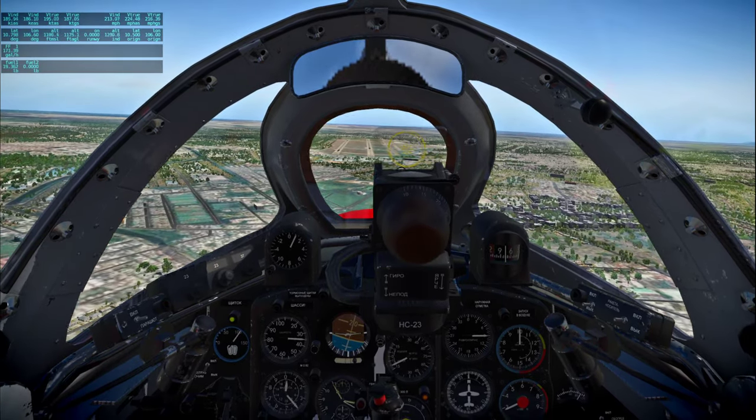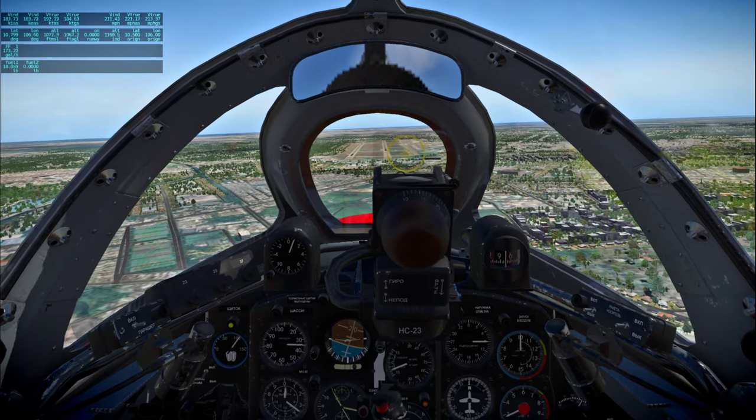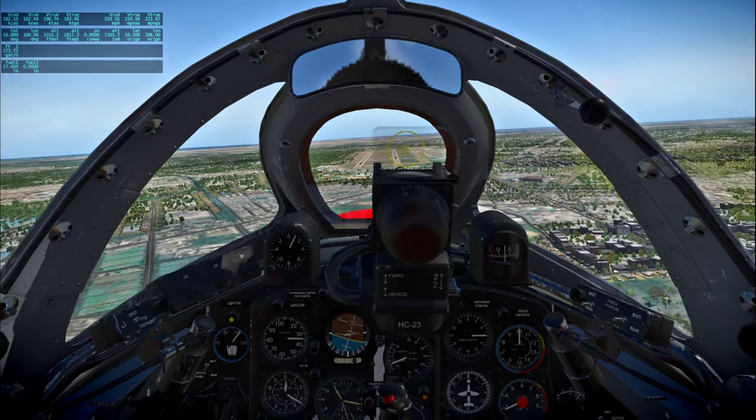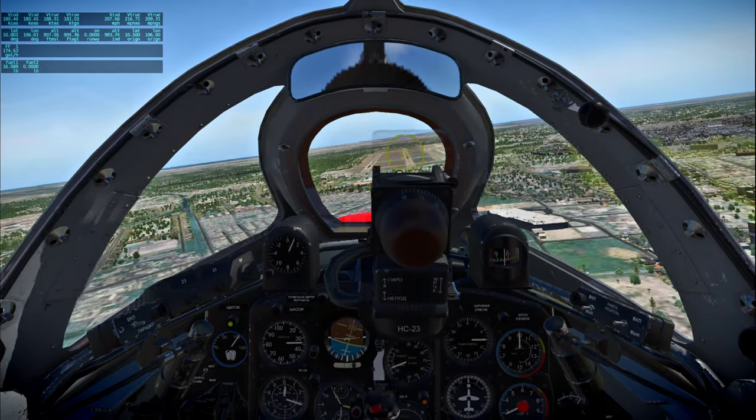20 pounds of fuel left. Oh boy. Well, we're going to stop on the runway one way or another. Either we're going to slow down naturally or we'll be out of fuel.